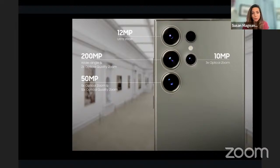Also 50 megapixel on their 5 and 10 time magnification. So they even have a 10-time magnification. That's something we haven't seen yet in the other cameras as well. So it is an optical zoom, which is different.